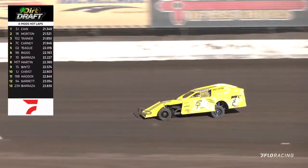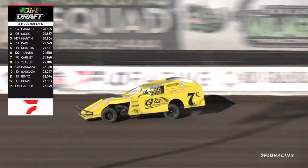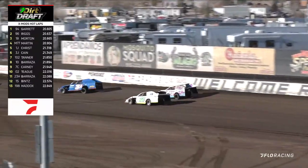That all yellow number 7X, or 7C rather, in the X mods. Yes, sir. So we'll get these drivers up to speed as we slowly get the racetrack ironed in. Again, 50 drivers in the Shocker Hitch X Mod division presented by Border Tire.